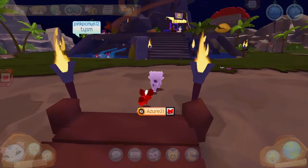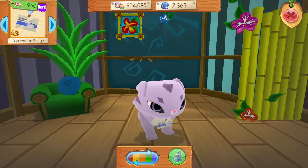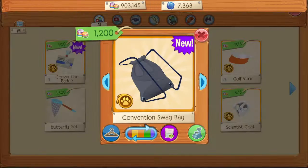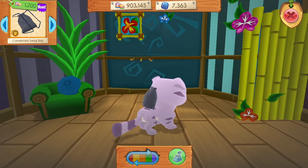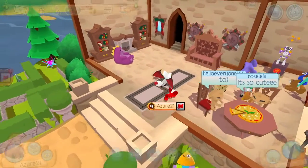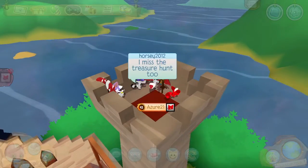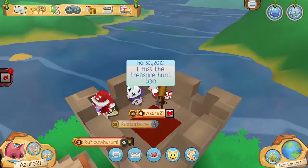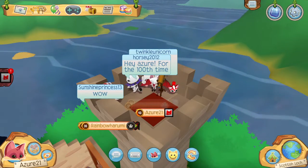Let's head on over to Mokuahi to see what's in the shop there. So the convention badge has finally been released along with the convention swag bag. How cool! Let's check out the Scottish Loch Den for a second. The den is super small. Small den lovers will love this den, including me. And if you're standing on the watchtower, something cool will happen. And here it comes! Look! The Loch Ness monster is right there!